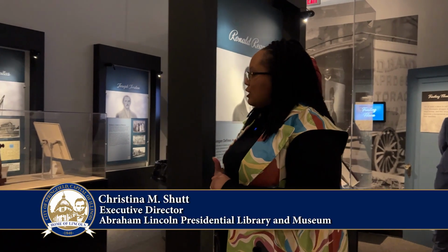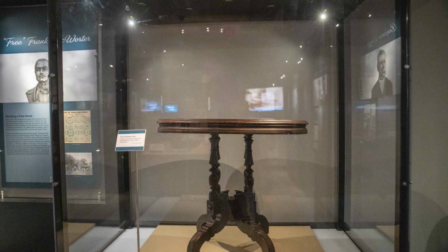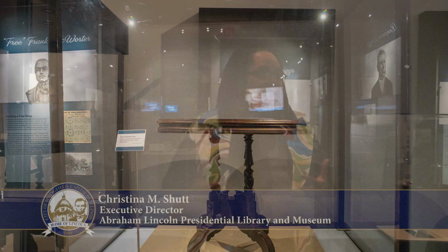And so in this area, we're really exploring what it means to find home, to think about that quest for home. This is one of my favorite pieces here. It's actually a table that was built by Solomon McWhorter. His father, Free Frank McWhorter, actually founded New Philadelphia. And so we're so thankful to the McWhorter family for loaning us this for the exhibition. But this was the first free Black community platted here in Illinois and frankly in the country. And so it's incredible just to, again, tell that story about what it meant to build a free home for folks.